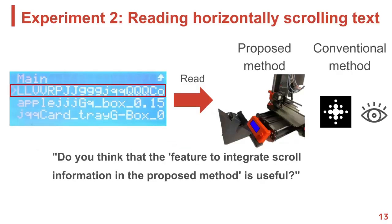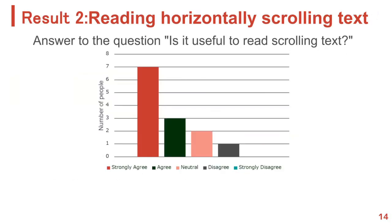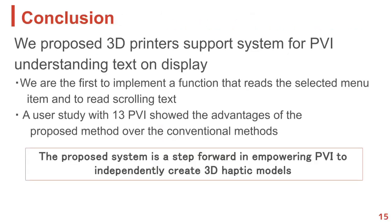The second experiment was the reading of horizontally scrolling text. As shown on the left, we had participants read horizontally scrolling text using both methods. Participants rated the usefulness of the function on a 5-point scale. This graph shows the result. 11 out of 13 participants preferred the proposed method. Conclusion: the proposed system is a step forward in empowering PVI to independently create 3D haptic models.